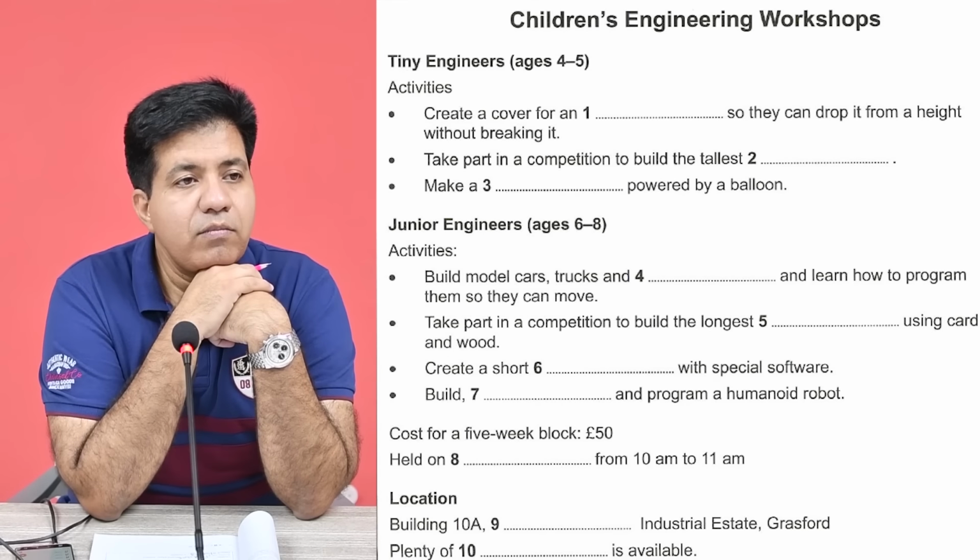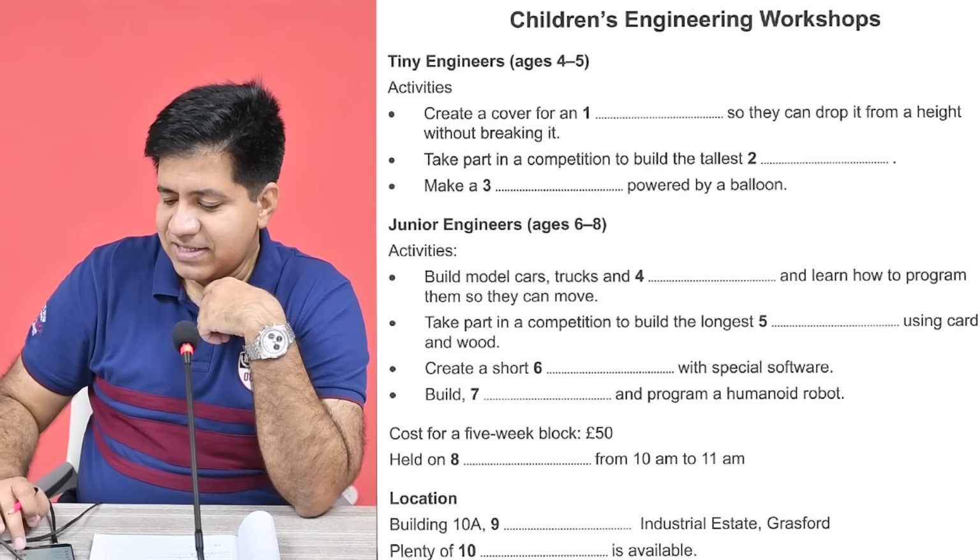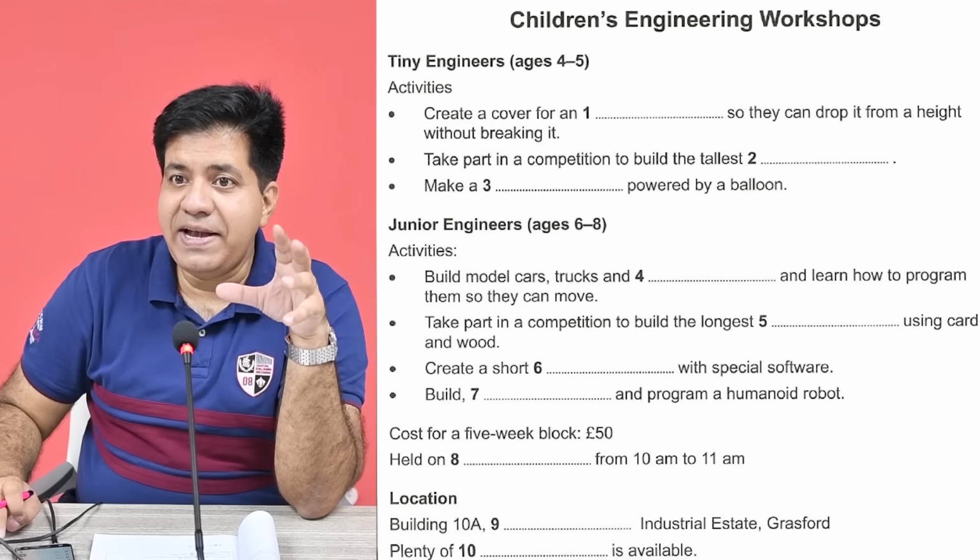And will I have any parking problems there? No, there's always plenty available. So, would you like to enroll Lydia and Carl?